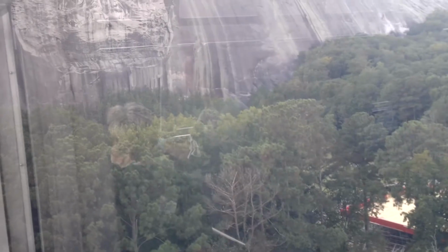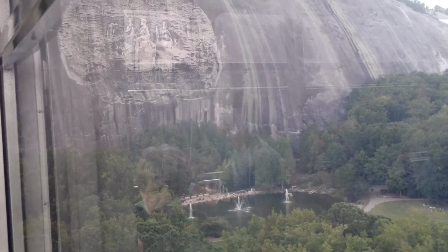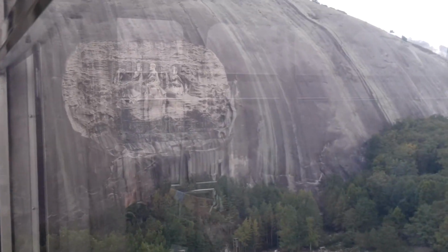The area around the carving is about 3 acres, which is larger than a football field. It is also 30 feet larger than Mount Rushmore's work, so take that, South Dakota. It's up off the ground 400 feet, goes into the side of the mountain 42 feet. The dimensions of the carving are 90 feet tall by 190 feet wide.